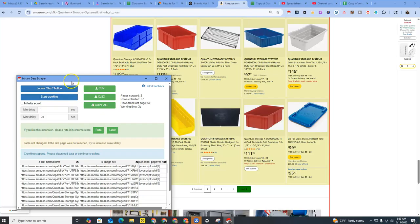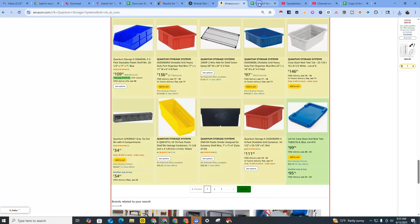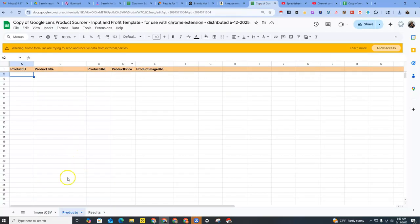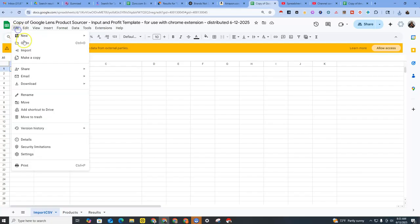Okay, if not, I'll just work with these products for now. I just want to see what I'll start to find. So I downloaded the file using the CSV button. And now to go to the Google Lens Sourcer template, I'll go to the import CSV sheet and import it.